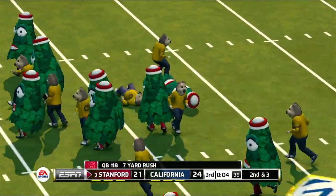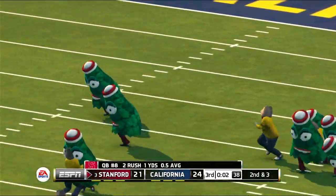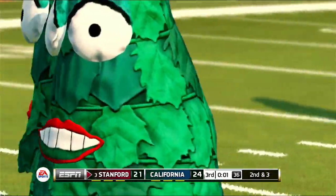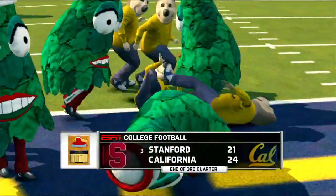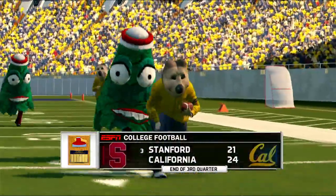Nice run there. 7-yard scamper on the keeper. Gain of 7 yards. That'll bring up second and three. Great display of offense by both teams so far. As we head to the fourth, California's got a three-point lead.